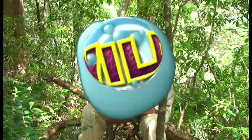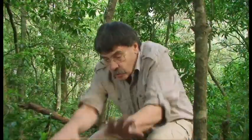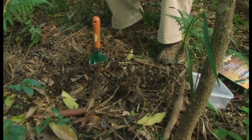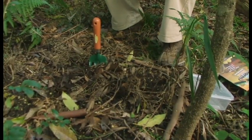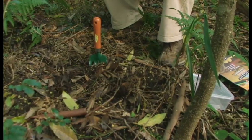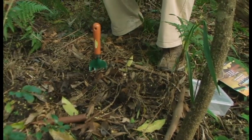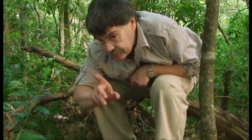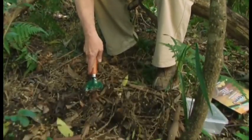Now, let's visit the earthworm. They're all around us here in this forest. Just under the surface of the soil they are pulling down dead leaves which enrich the soil. The tunnels they dig drain water away so this part of the forest doesn't flood. I have a small fork, and if I'm careful I should be able to catch some.